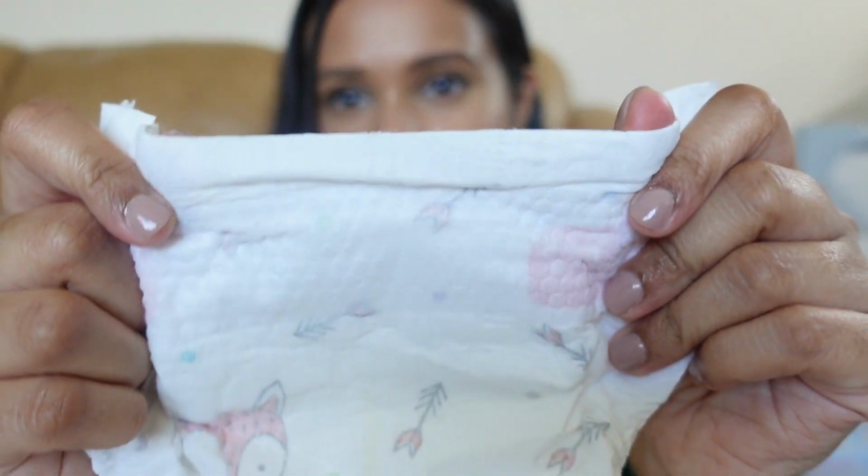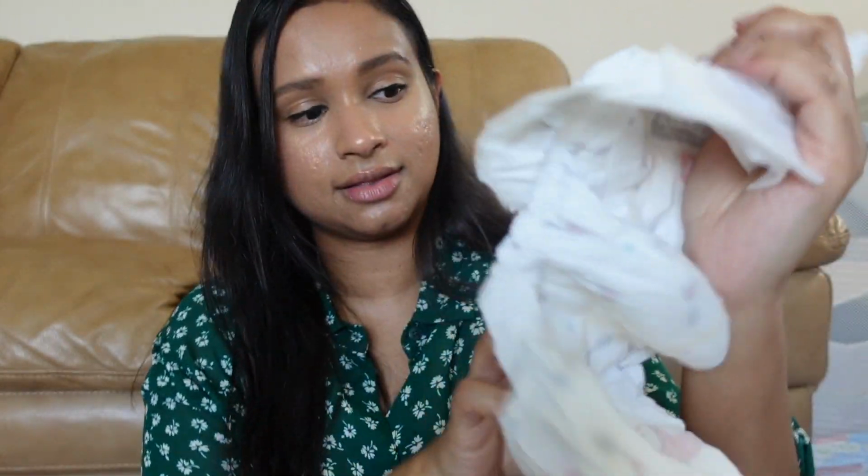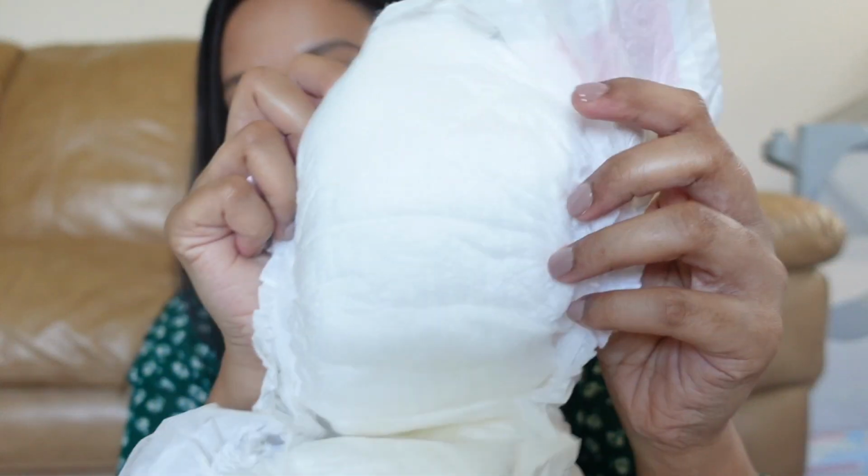So those are all my pros and cons. Now let's get to my final thoughts on these diapers. Right off the bat, I want to say that these are very, very reminiscent of the Huggies diapers. This part right here is very similar to Huggies, and so is the interior liner, the design on it. You know what, let me grab the other one here.